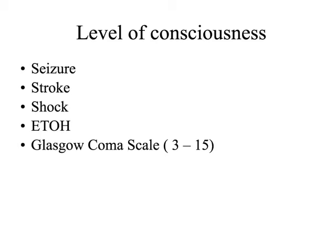And then same kind of thing. I may ask a patient, have you had a seizure recently? Are you currently having a seizure? If I'm doing a CT of their head, have you ever had a stroke? Do they appear to be in shock? Things like that. Again, having a blood pressure can be a good determiner of that.